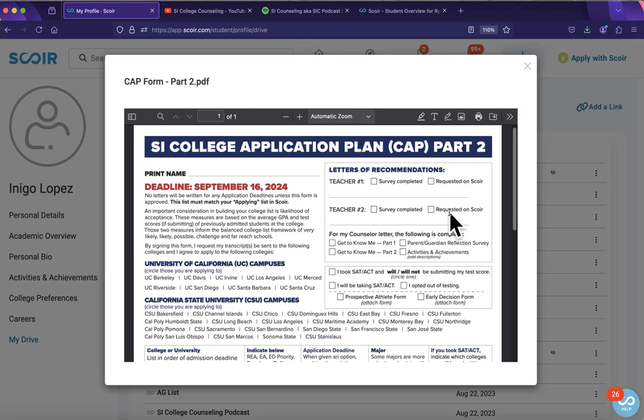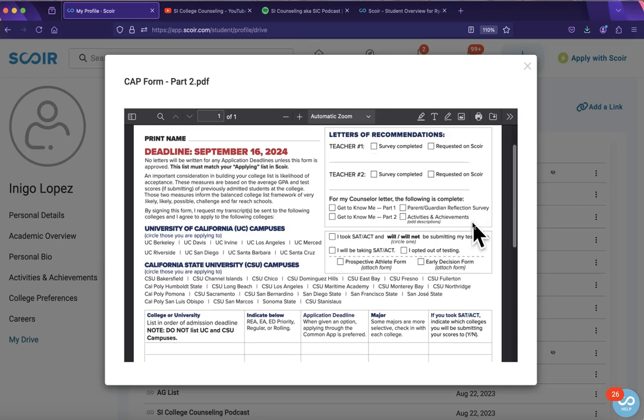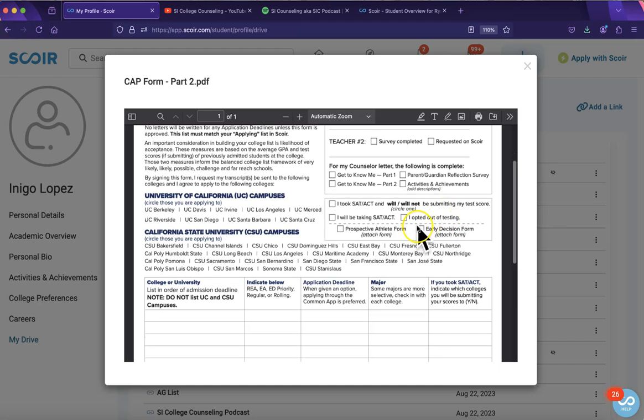Now, when you do the recommendation section on Common App, just remember no emails are entered. There have been some videos about that as well on our YouTube channel. Please indicate that all these activities are done. You know these activities and achievements. Make sure, again, to explain your accomplishments, what you did, not just a list of activities. Indicate if you took the SAT or not. Are you going to be opting out of testing, or will you be taking the test? So those are key things.